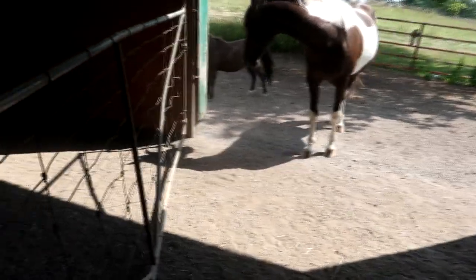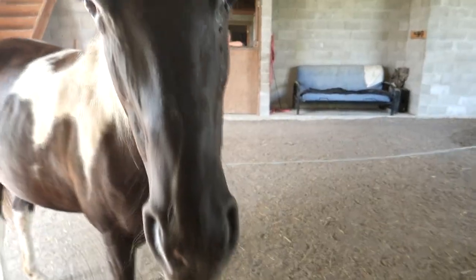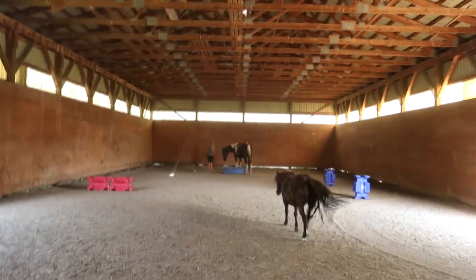Welcome back into the world of your barn, your arena. Come on back in. They like this arena. They're spoiled ponies. They like it in here. It's nice and windy and breezy in here out of the sun. And we're gonna leave these things up so that they can play, because I know Penny really likes that, and I know Gracie really likes that.